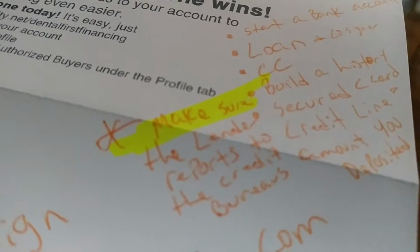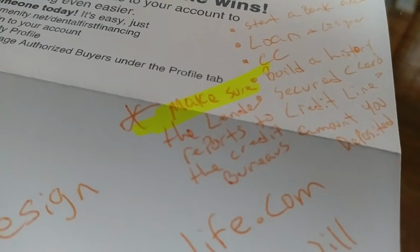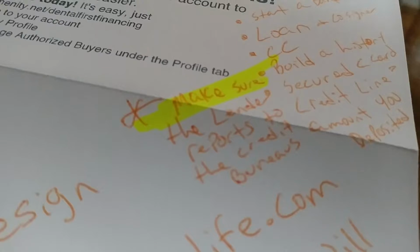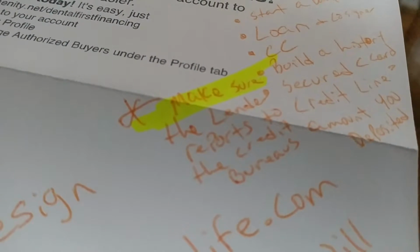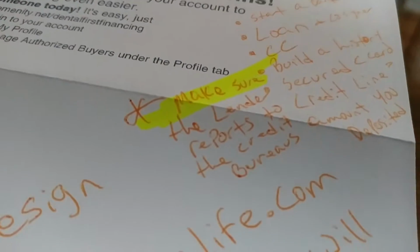Now, one of the things you want to do is make sure that that company, that lender, reports to the credit bureaus. You want to make sure that they report your payment history to the credit bureaus. Do that before you apply and sign up for the card.